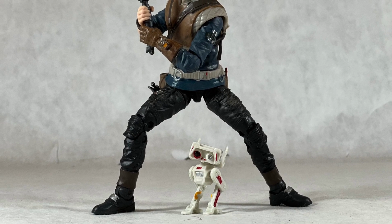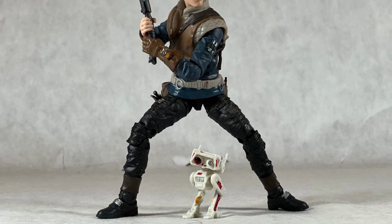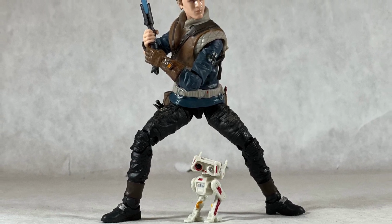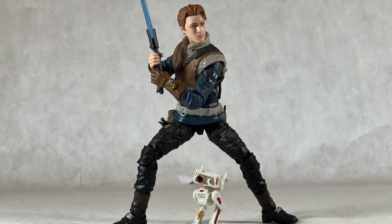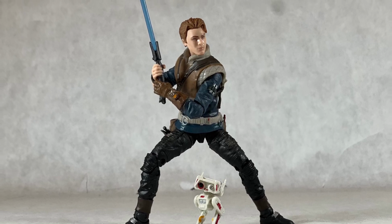Also, I feel like he could have used many more accessories, even though he does come with the BD1. But again, I do love this figure, and I wanted him in the top 10. He just wasn't as high as I was hoping he would be.